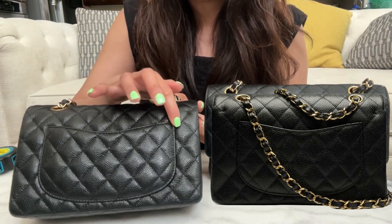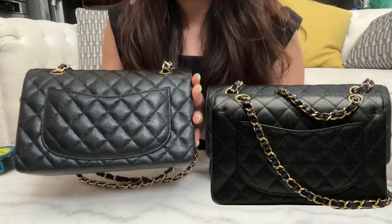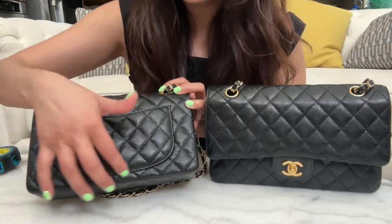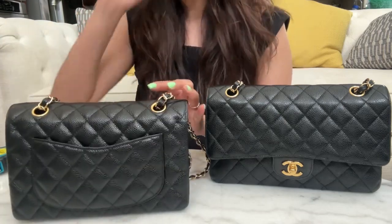So just where it hits from here to here, that's what you want to check for. And this one kind of gets the overall look, like where this hits, where this lands, and everything down here. So it pretty much gets the look.